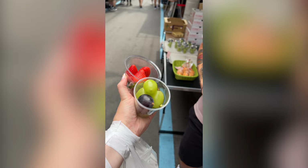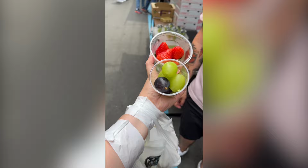I like the scallops too, but I think I like the eel better. Mm-hmm. Not expected. Top tip when you come to Japan, learn how much money is. We just spent 3,000 yen on 2 cups of fruit, which is the equivalent of $20. Yeah, but maybe this is the best fruit in the world. This better be the best fruit in the world. Just $20 on fruit. I'm not mad about it.